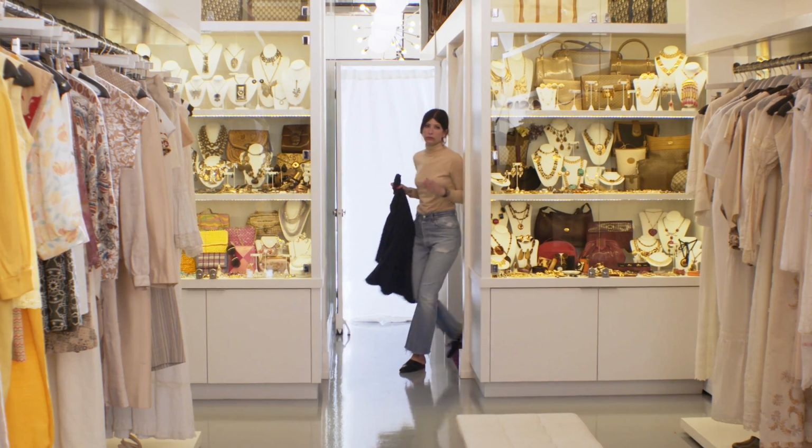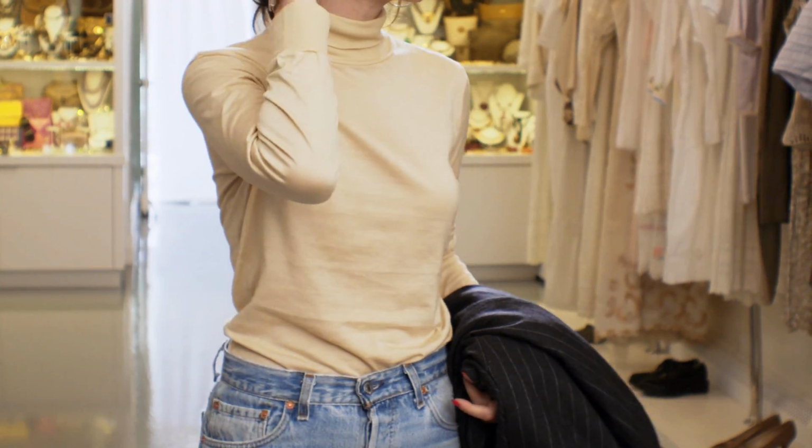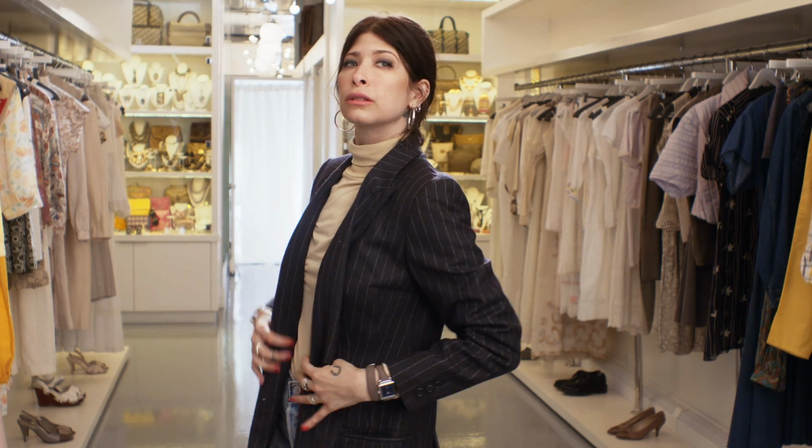I don't think a turtleneck could ever go out of style. It's just too much a part of fashion and cinema. Everybody has some sort of connection to the turtleneck. I think a good classic blazer is essential to anybody's wardrobe. I like one that's a little bit longer, and you can always take shoulder pads out.